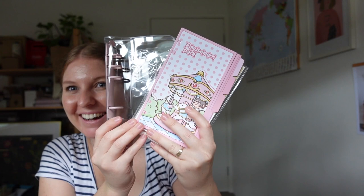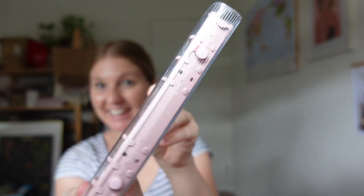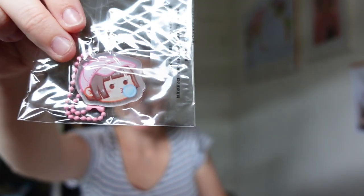It's a 6-ring binder. Oh, this is so cute. Okay, so we've got, and it's pink. Love. And it's got a cute little hanger that you put on it. Oh, this would have been so nice to journal in if I went to a cafe. We'll have to do it next time.